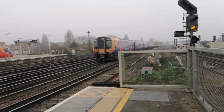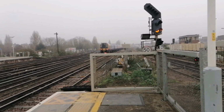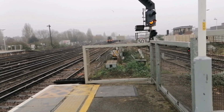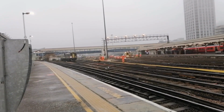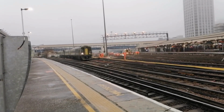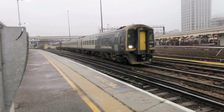So actually that was an eight car 450. I think that's working the service from Basingstoke and Alton to London Waterloo, unless I got that wrong, but I don't think I did. Nice. Okay. I think that's departing Clapham Junction, a 159 Sprinter, 159005.